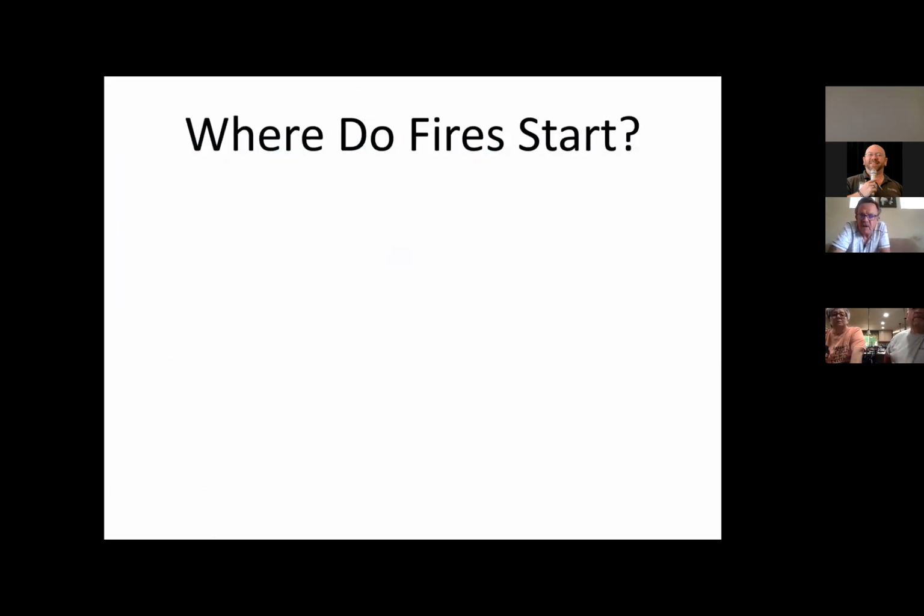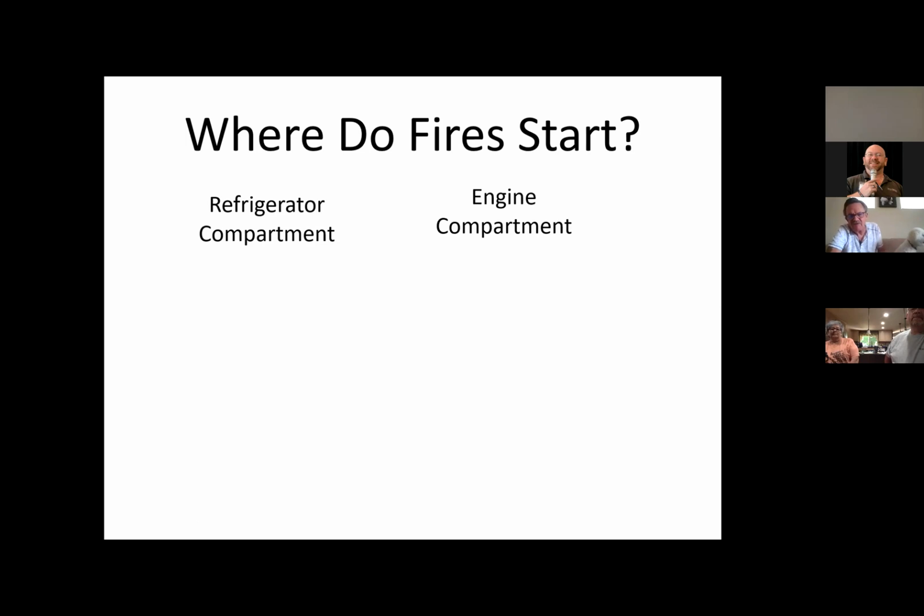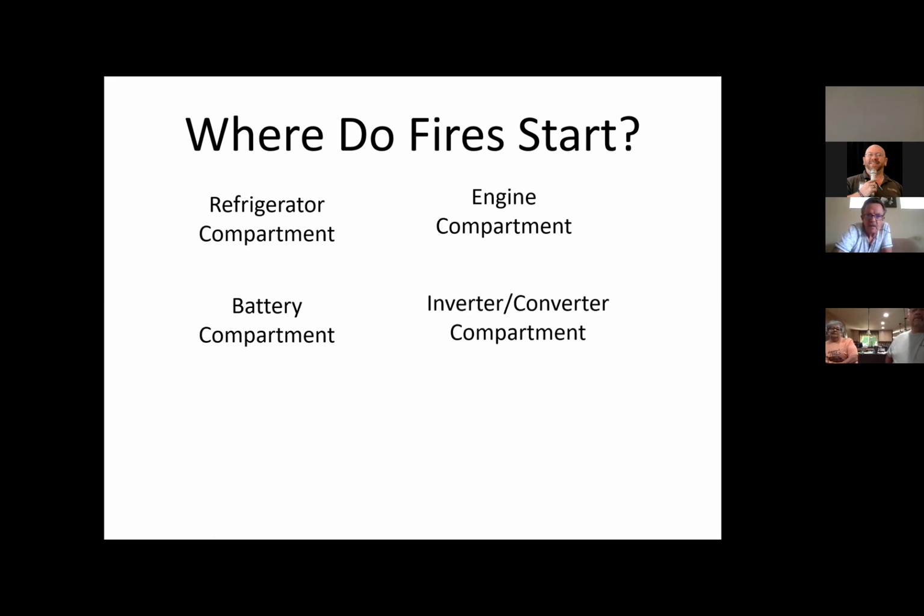Where do fires start? The most common area in typical RV fires, refrigerator compartment. This is Angel. You guys can see me on the side screen. She's got to be the center of attention. Engine compartment, the motorized units. Now, my installation, I specialize in towables, fifth wheels, and travel trailers. Because of previous back injuries and surgery, I don't do motorhomes. Battery compartment. Inverter or converter compartment. Electrical, the backside of the breaker panel, and the generator for the toy haulers.